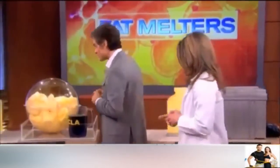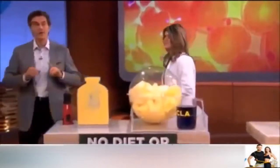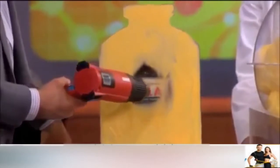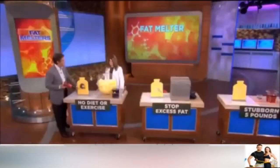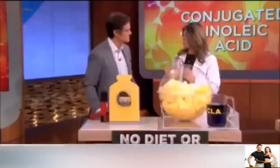And it is a challenge, I think, to melt the fat for a lot of folks. But today we've got some ideas that are really going to help out. We're going to start with fat melters that are unique because they do not require any diet or exercise. You guys ready to see what it is? Yeah. I thought you would. All right, we're going to start off with something that is called CLA. It stands for conjugated linoleic acid. Conjugated linoleic acid. So Dr. Selhub, what is this?